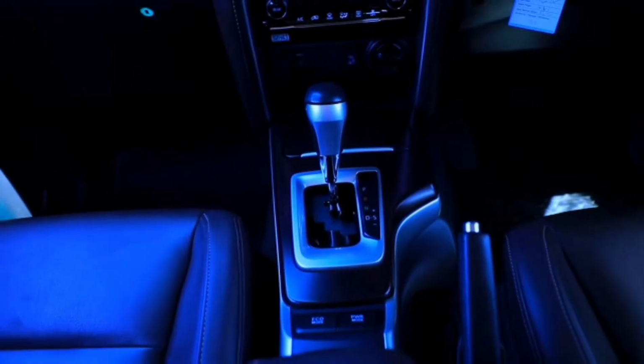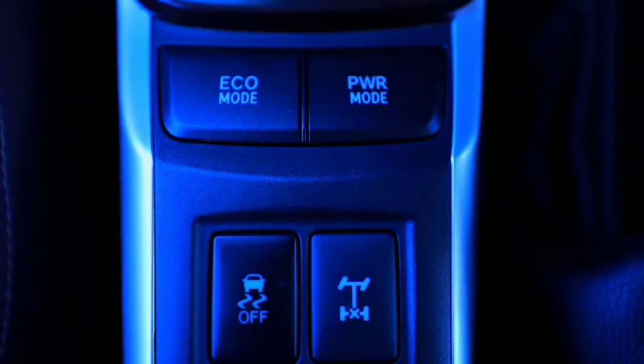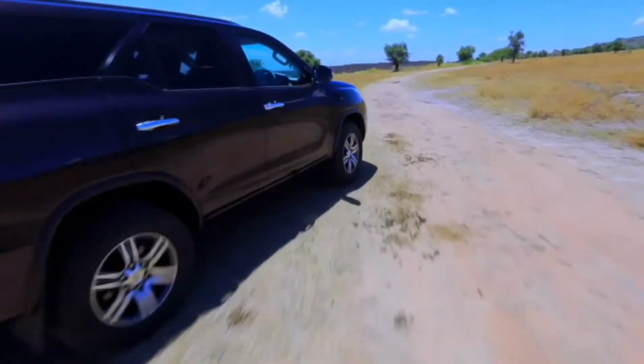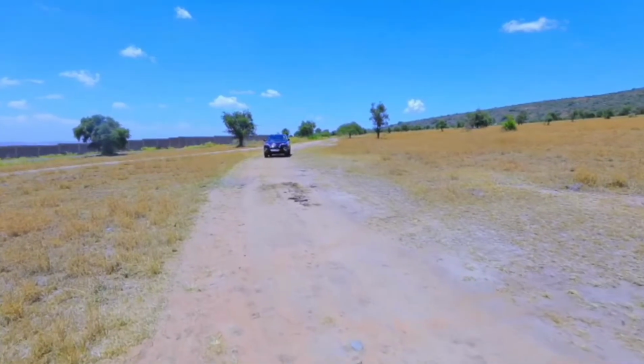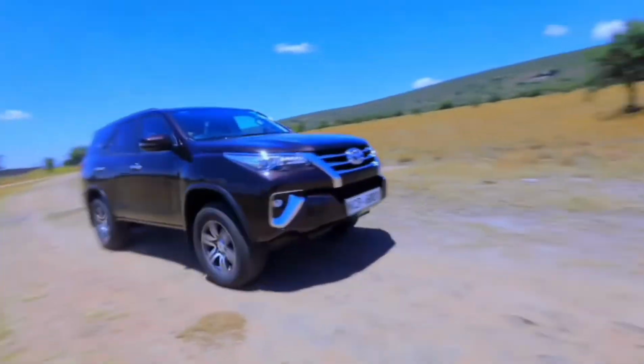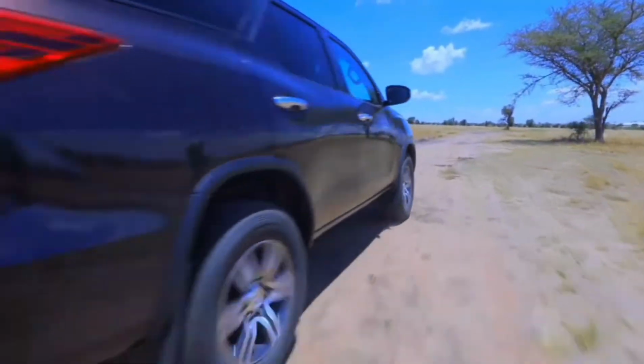So just behind the gear shift lever, you do have two buttons. So you have eco mode and power mode. Now in city traffic, you do want to press the eco mode because this system allows the vehicle configuration to be set in a way that is very efficient. So you have less fuel coming into the injectors, and as well the gear shift system doesn't hang on to the lower gears. It allows you to shift faster to the higher gears for better fuel efficiency.